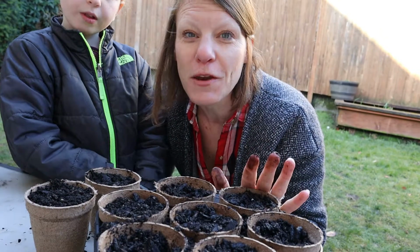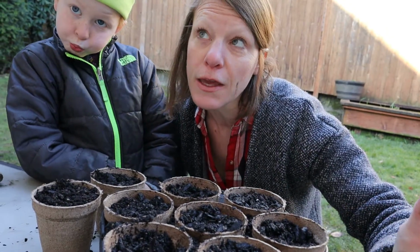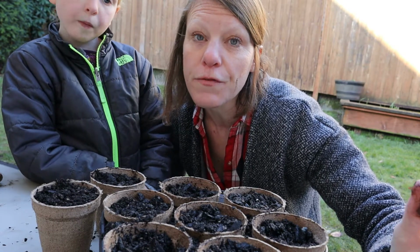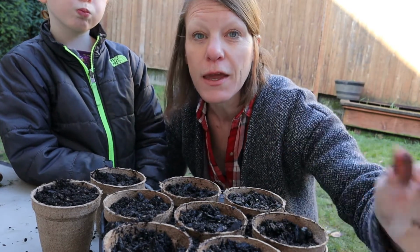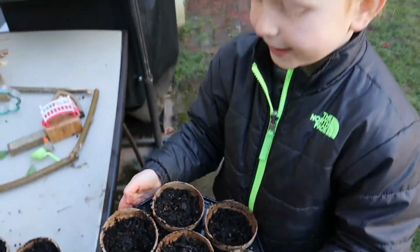So hopefully these tomatoes will do really well. They'll stay inside until about May. Usually in Seattle, the rule of thumb is around Mother's Day is when you can start bringing your tomato plants outside. Okay, ready to bring those inside? Yep.